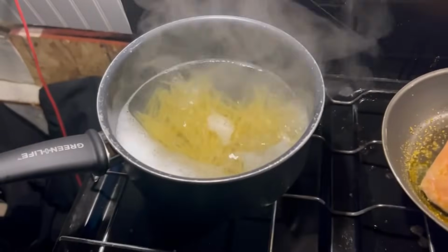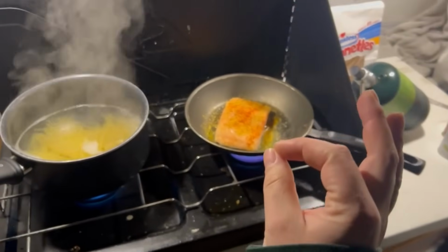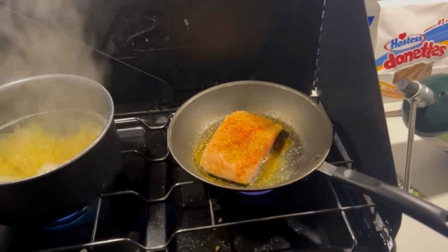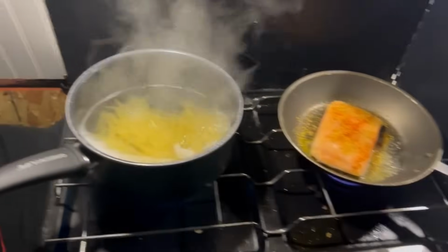Okay. Dinner tonight is going to be some buttered noodles and salmon. Yes, salmon, the best thing to be cooking in a small space. But hopefully it doesn't stink up the place too much.